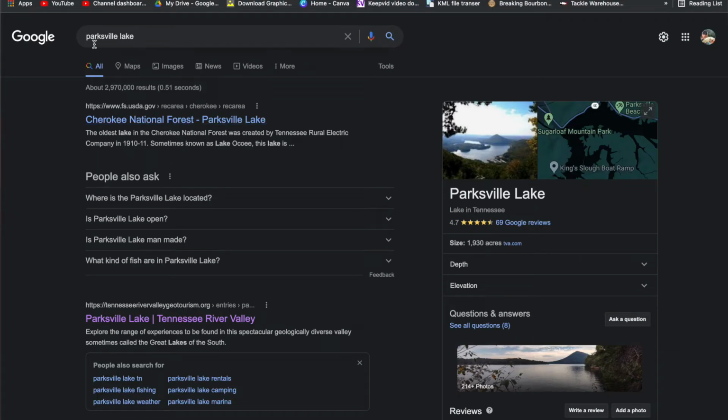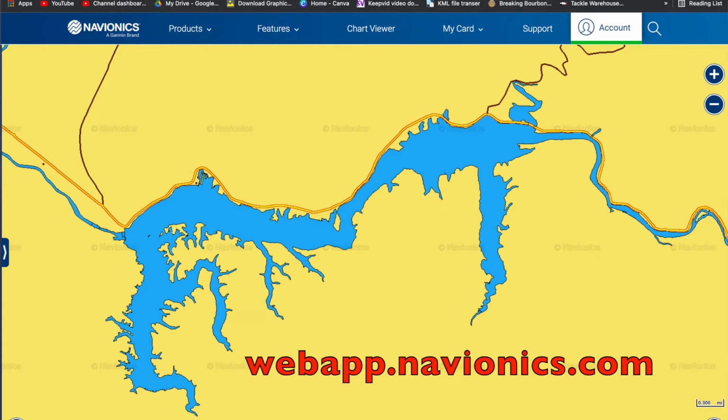As you can see here, I just did a Google search on Parksville Lake. You can kind of see where it's at. I want to say it's fed by the Ocoee River. One of the first things that I did was to see if there were contour lines on the web Navionics app. If you've never used this website before, you can see the URL here. Normally when I visit this web page, it has contour lines. I can see how the lake is positioned and figure out those ideal places to fish.